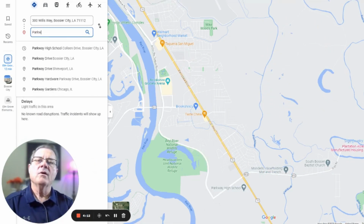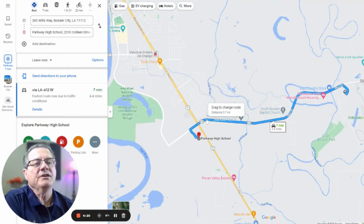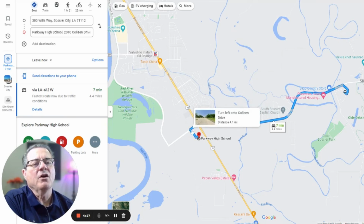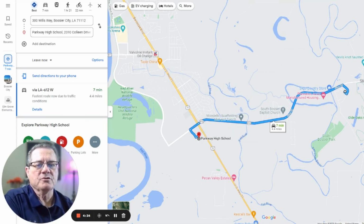And then Parkway High School is going to be 7 minutes, about 4.4 miles, and you just come straight out. When you get to Barksdale, you're just going to go straight across on Avenue, is what they call it now. And Parkway High School is right here. So super, super schools for your children.